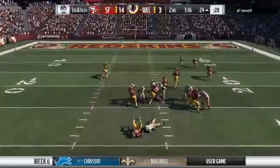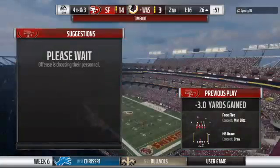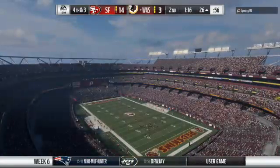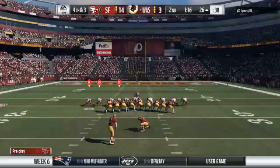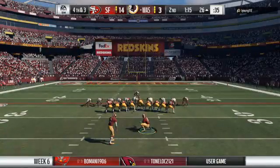They'll run it now out of the gun, and he will not only not get the yard he needed, he goes the wrong direction. And now the 49ers signal for a timeout defensively. It's just their first, so they'll have 2 remaining here before we get to halftime.